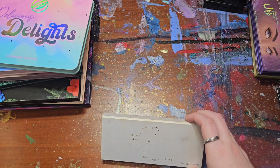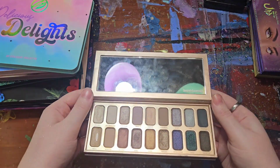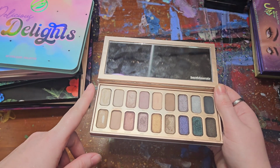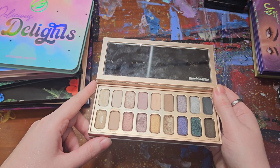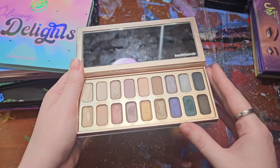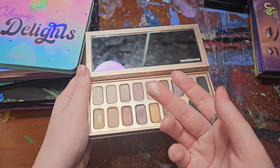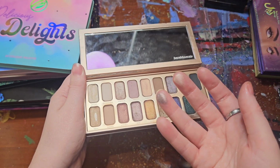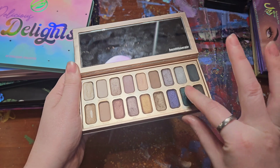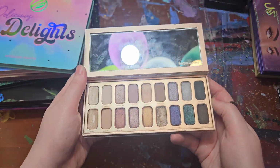This is the Bare Minerals Aurora Lights palette. I've had this for years. I think I had 3 of these. I fully panned one, like I used it up. I gave the other one away, and then I have this one still. It's just so old. And I don't use it, but I hate to get rid of it because it's still good. I have used it this year, and these shades, these purples specifically, are just so stunning. But I don't know. I think I'm ready to get rid of it. I think it's time. I'm gonna declutter this as well.